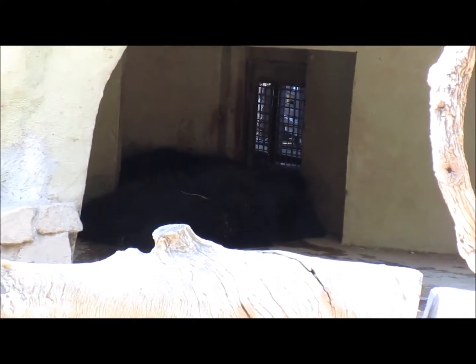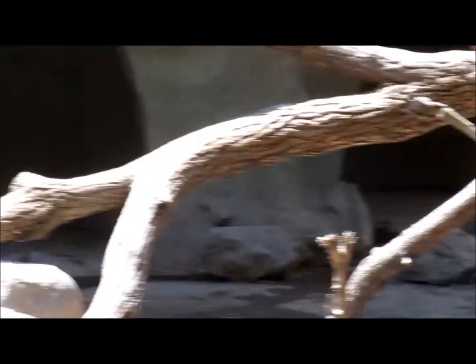Normally these guys are very active. They roam all about. They have all these awesome climbing structures here. But it might be a little too warm for them right now.